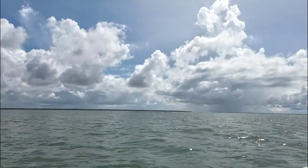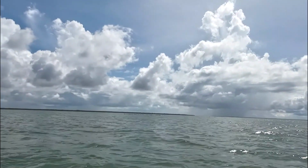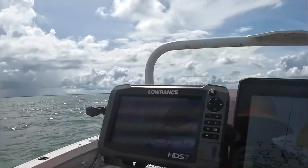I don't know if you guys can see that, but there's a reef just there. I was just in 15 meters of water, and now it's dropping off. But I was just in 1.8 meters. It's just so treacherous here. You think go in the middle, it's if not worse.